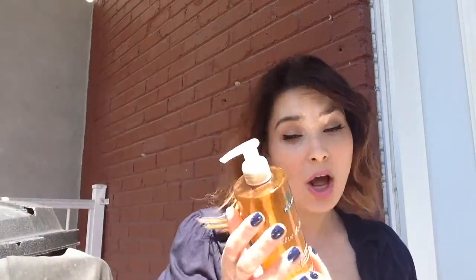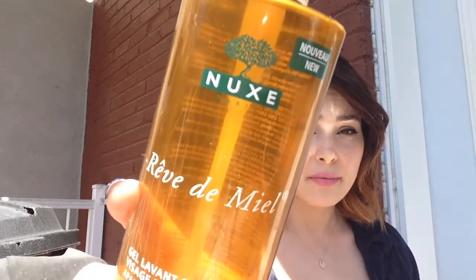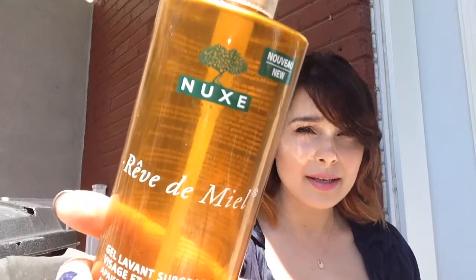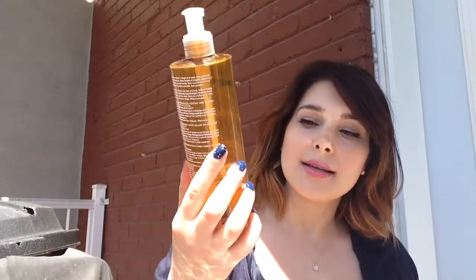Let's start with skincare. I cannot not mention this cleanser from Nuxe. It's the Perfume line, as you can see here, and it does say that it's face and body cleanser. I assume that most people probably use it for body because normally something that's labeled for face and body is not that great for the face. But it actually is one of my very favorite cleansers, and it's very affordable. You get a huge amount, 400 milliliters, which is quite a lot.